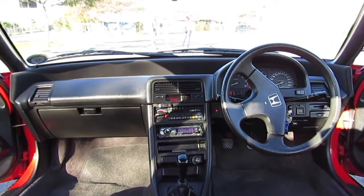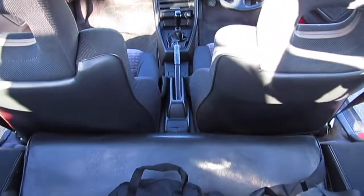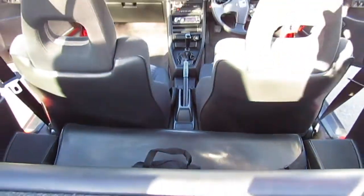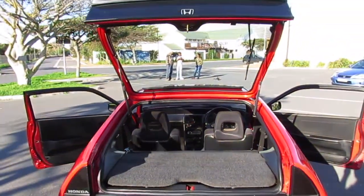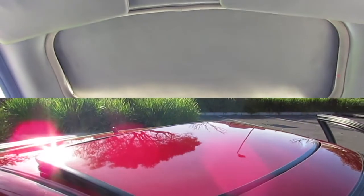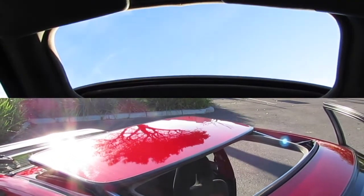The only downside about the car is that, as you've seen, that little excuse of a back seat. There's not much of a back seat. The only other problem we had with the car is that those back shocks are not that stable. They're at a point where they might need to be replaced soon. And as you can see over there in that lovely shot, that sunroof still works perfectly fine. Who doesn't love a sunroof?